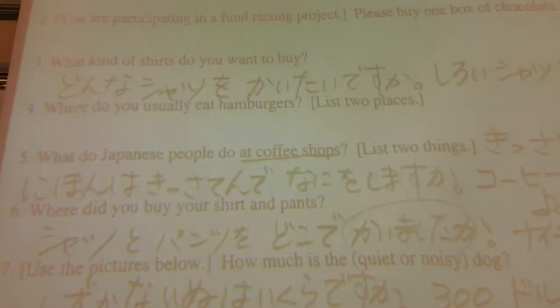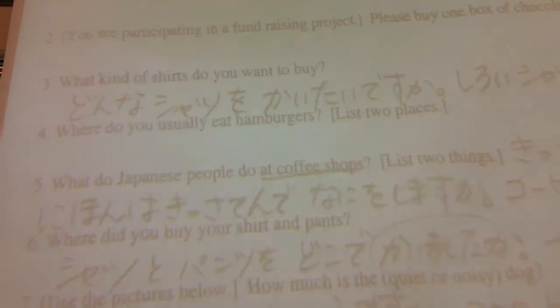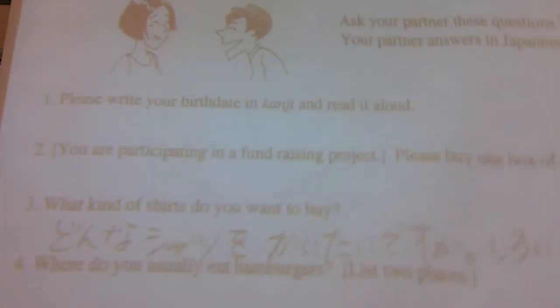I'm number two. So, you're number two. How do I say 2001? Wait, how do you say paper plates? You said Ichin? Kamizara. Kamizara?